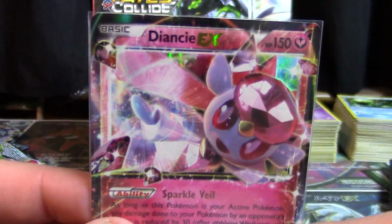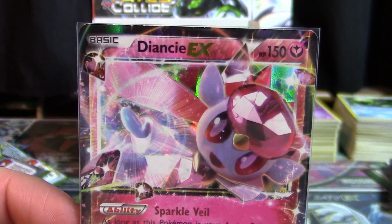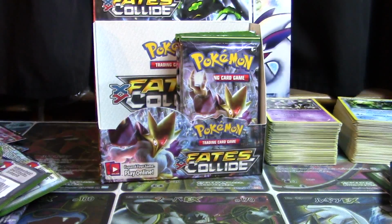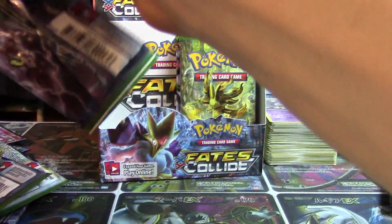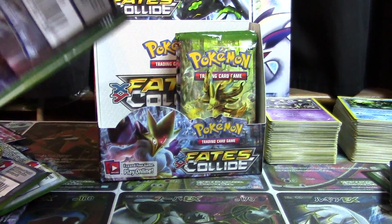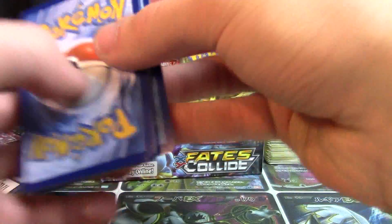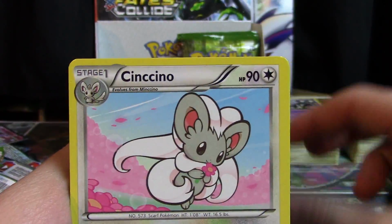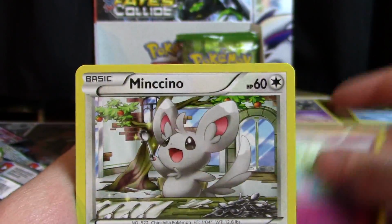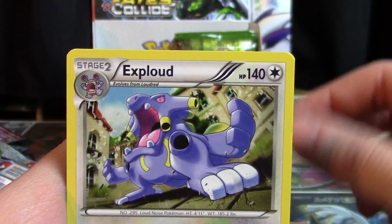So there are definitely cards to be found in here if you are not familiar with English openings, which I can't imagine many of you are not. There are some cards in this set that did not come from the original X and Y10 in Japanese, and that's one of them. Zygarde is in this, Audino and Mega Audino are in it as well. I believe Regirock also. Next pack has Duosion, Kangaskhan, Cinccino, Solosis, Cottony, Minccino, Whismur, and Meowth. A Solosis reverse, and an Exploud rare.